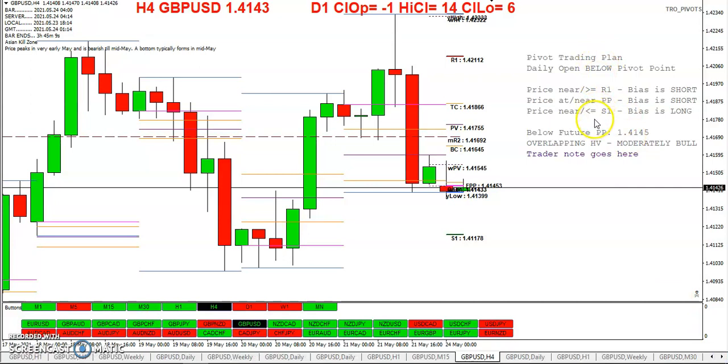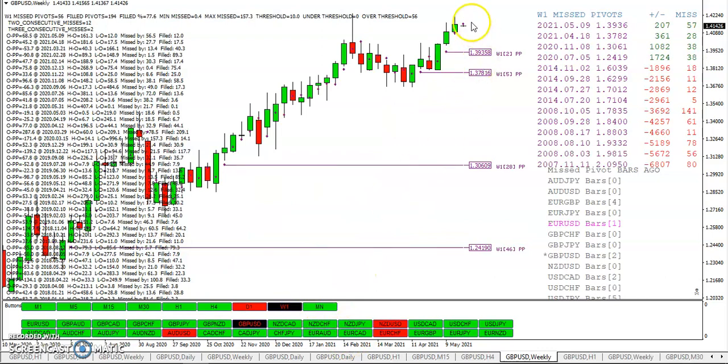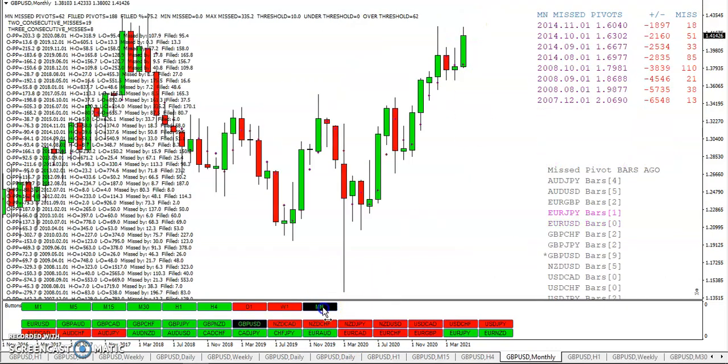So pivot trading plan: we get near the pivot, we're short. At R1 we want to be short, at S1 we want to be long. Looks like we've got a moderately bullish trade. The pivots, once again, we haven't hit today's pivot, but let's just give it time. The weekly's already been touched. And as I said, we took out the monthly, I think the first day of the month.